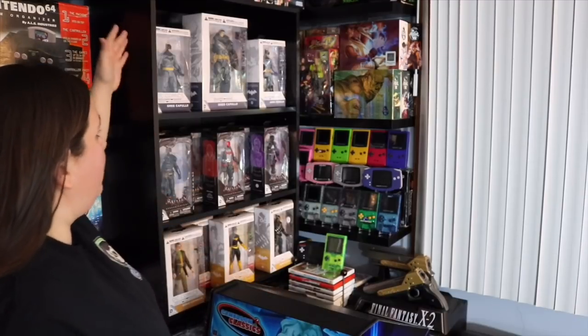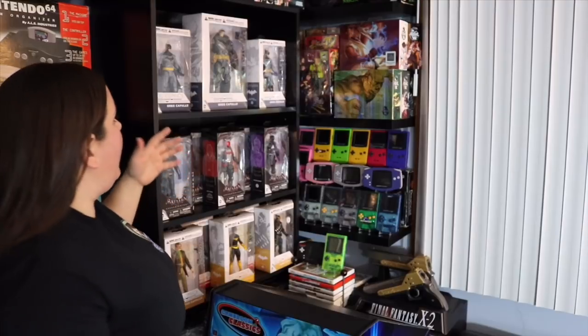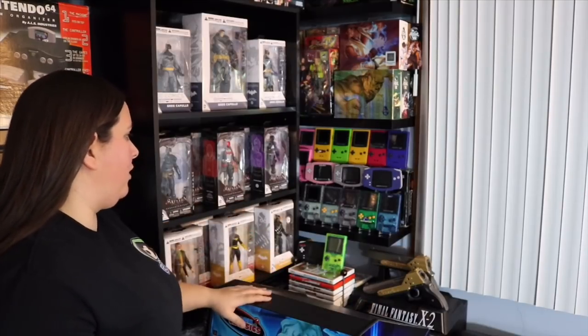Then you'll notice that this bookshelf is strictly Batman figures. So I have the DC Comics Designer Series Greg Capullo complete set of figures and these Batman Arkham Knight figures.